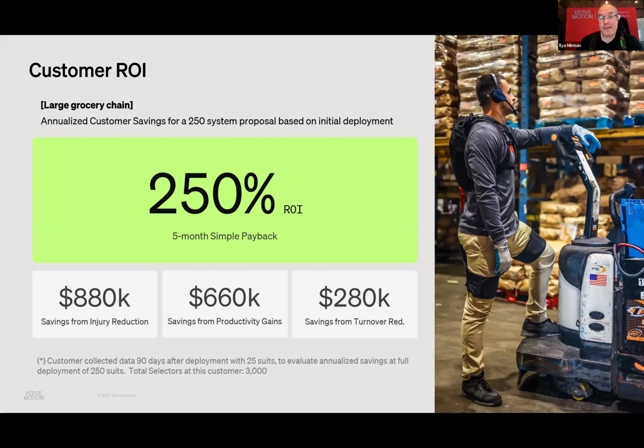All right, just another example of customer benefits. This was a site where they piloted 25 suits for 3 months, and based on that, made a proposal to their management for 250 suits, and this is their number. They figured out that in those 3 categories, injury reduction, productivity gains, and turnover reduction, there's something like a 5-month payback for the suits. So that's why I say, you wear the suit all day, but it pays for itself by about 10 a.m. It pays for itself and then some.